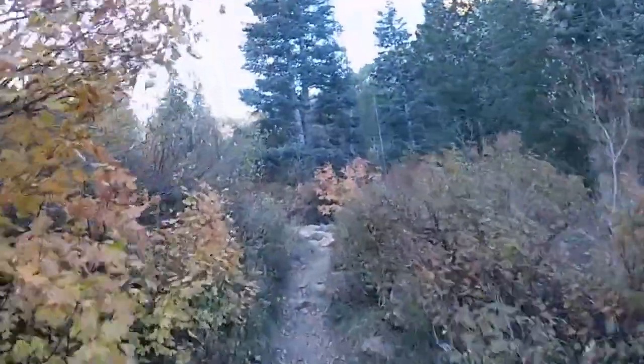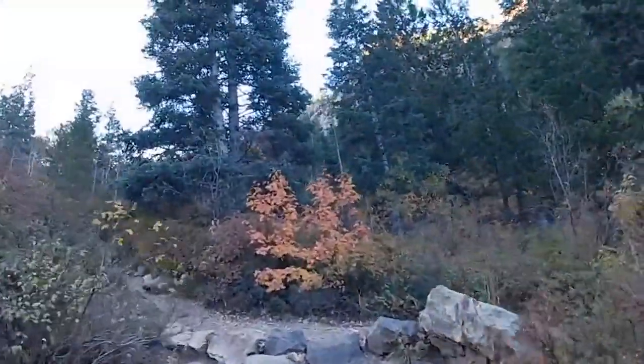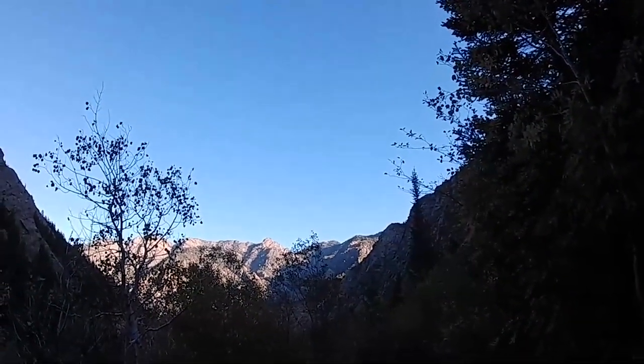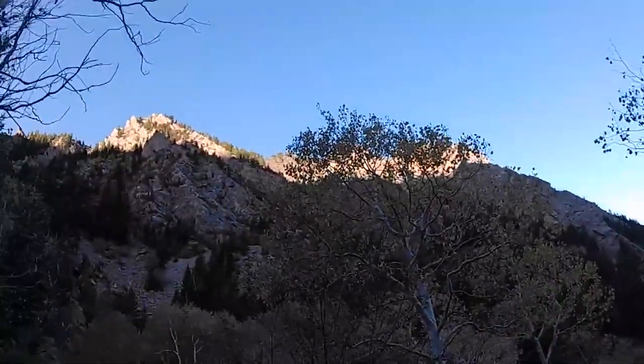Oh wow, look at the colors on this tree here. This little guy, beautiful red, yellow, orange, getting a little higher. A little bit out of breath, but not too bad.